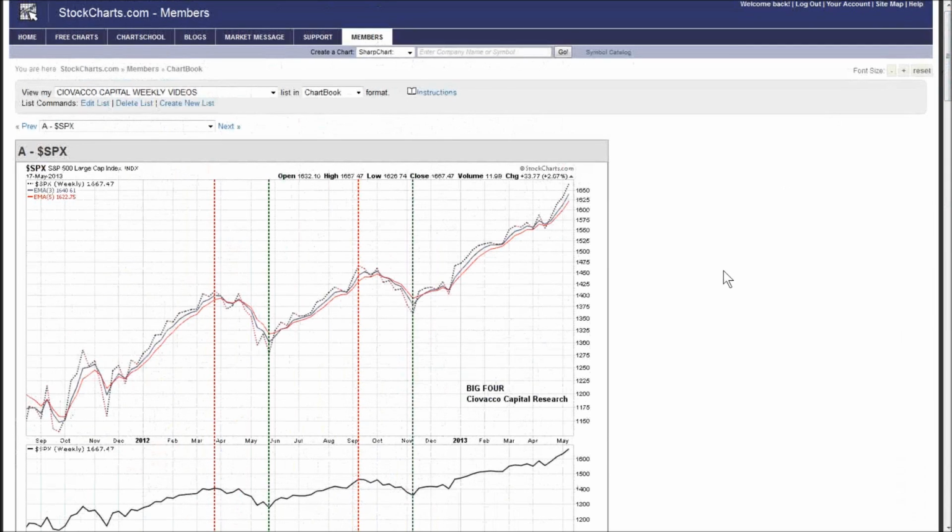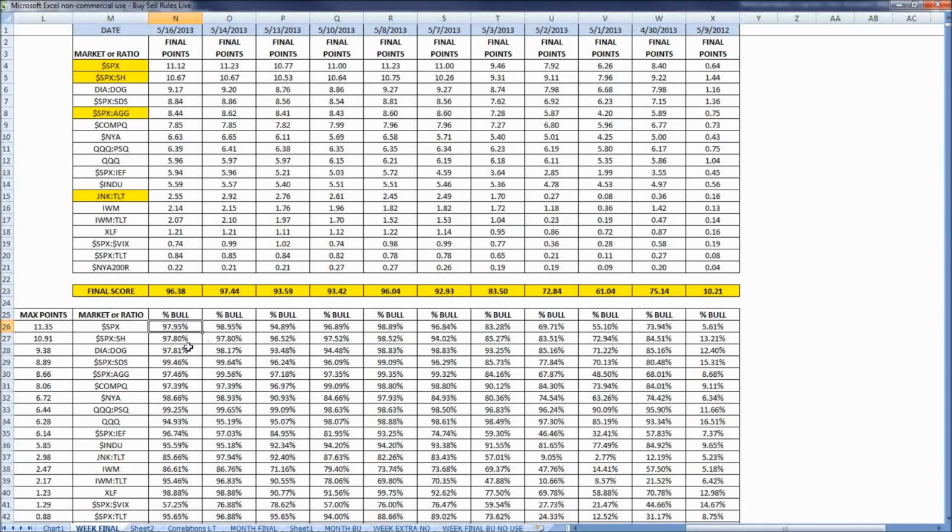If we go back to our spreadsheet, you can see that based upon our weights and the way we look at those indicators, we don't weight them all equally. Some of them are more important than others. Price is the most important thing. So from that chart, price, the moving averages, the slopes are weighted the highest, and the indicators get varying degrees of lower weights.